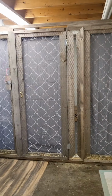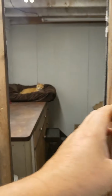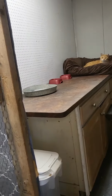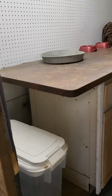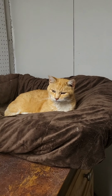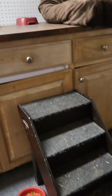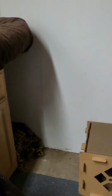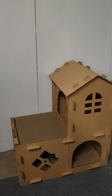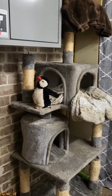kitty room. So we divided this back space into two and have created a little room for our outside cats, with their food, a little table for them to eat. And Macy, thank you for saying hi. Some beds in a nice quiet space. We've got some stairs for some of our older babies. Again, a little cat house for them over there. Another little bed back there. And then their cat tree for them to sleep on.